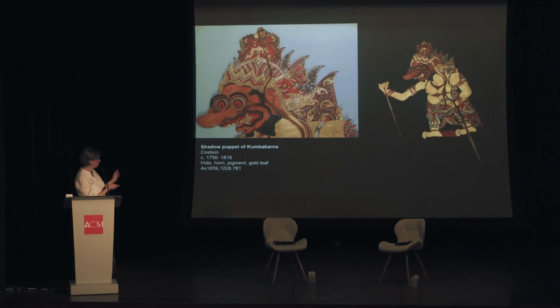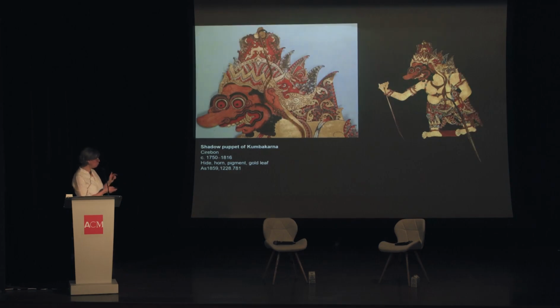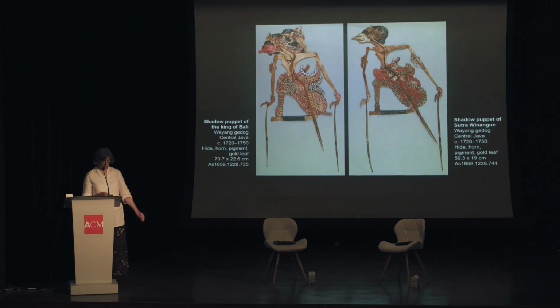So you can see this image of Arjuna, and all these details have simply been given a lick of gold leaf. You would not have that normally. And then the other thing that's happened is if you look at the way they've been re-gilded and repainted, it's really sloppy. No self-respecting puppeteer who was wealthy enough would have accepted puppets done that poorly.